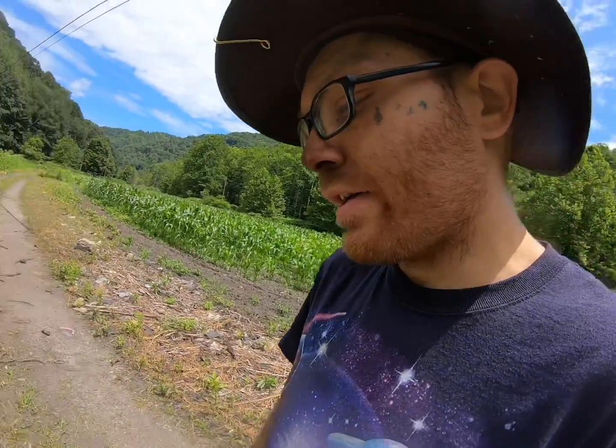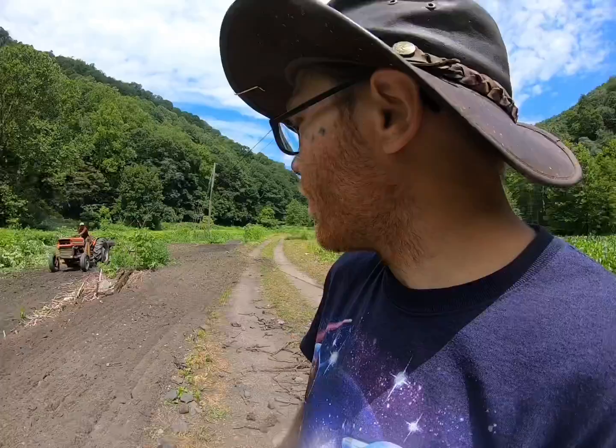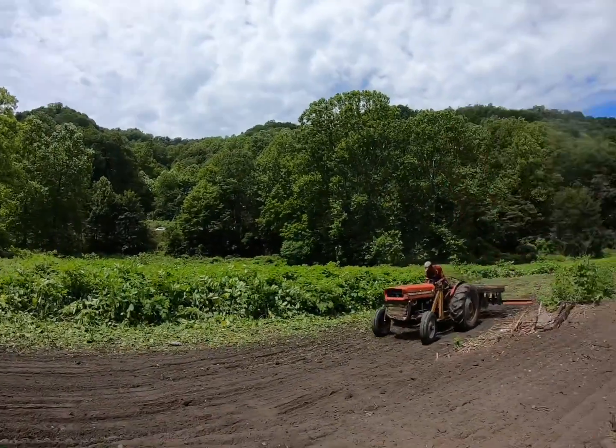Sky's on the tractor there. I had to go home and get the hand seeder, and we're getting ready to drag the field. It looks like he has fixed up this bar on the back to drag the field, and we're going to check that out, see how it works out.